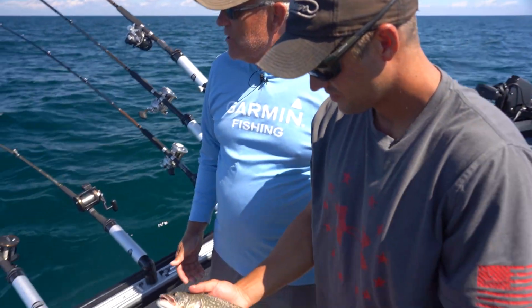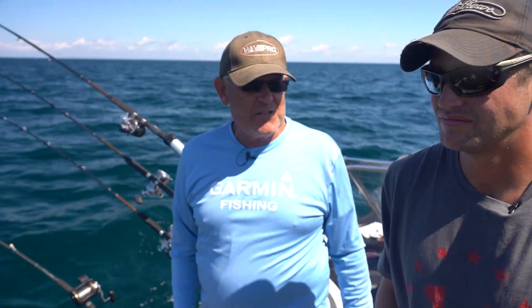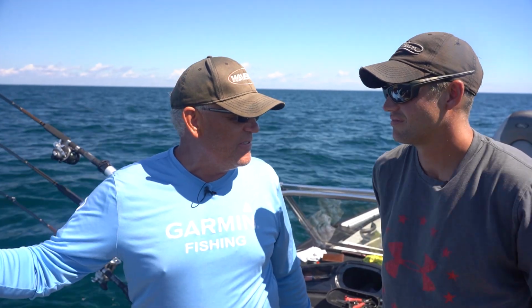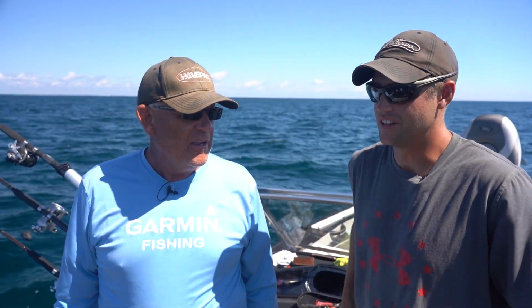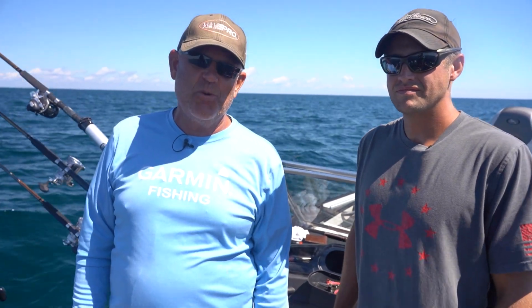Travis is going to let that fish go. If you're looking for an awesome opportunity here for fishing, Travis, this is a legit fishery, isn't it? This is a legit fishery, yep. Absolutely. We've come in May, crushed them. Now it's the end of August, crushed them again. We might even come back at the end of September and see what we can do.